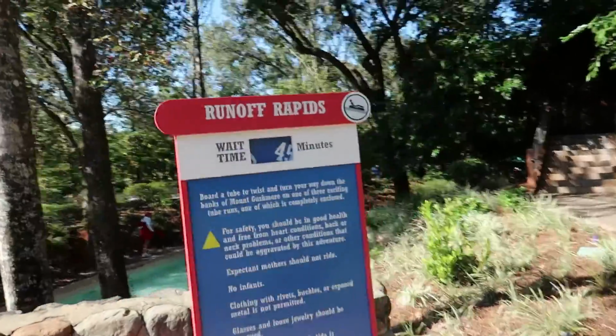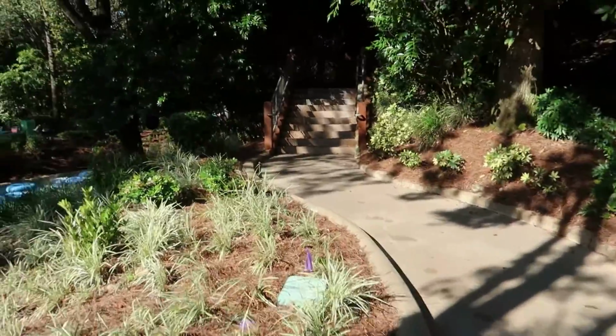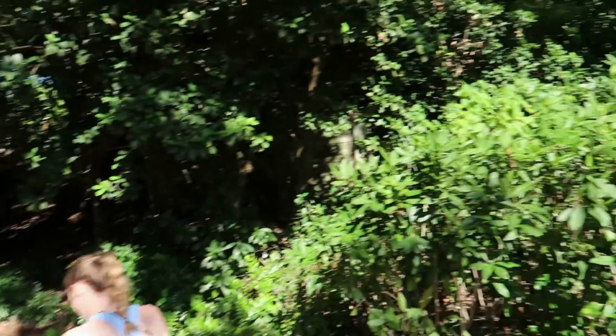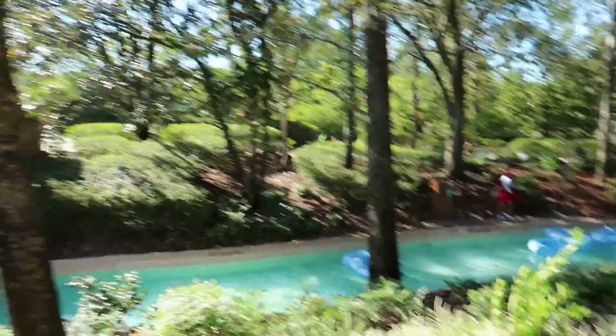So don't always rely on these either. These sometimes can be wrong. If the line starts way down here, this is where the steps start, and it finishes way up there. It's a good exercise, good climb.